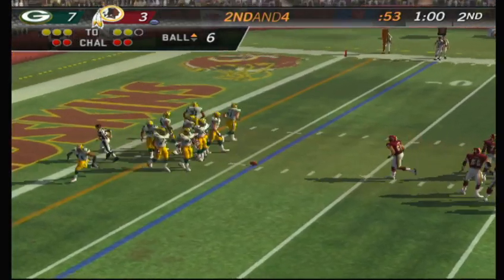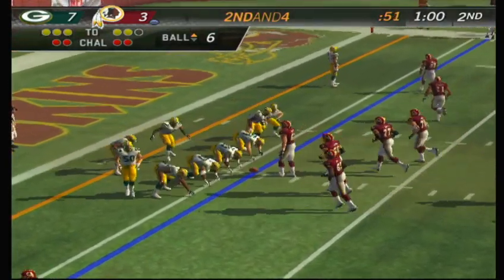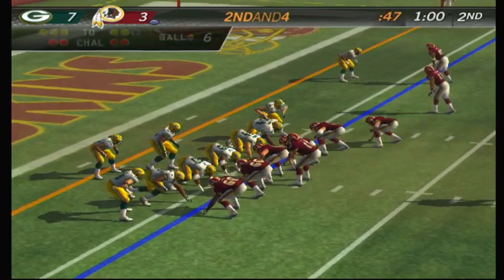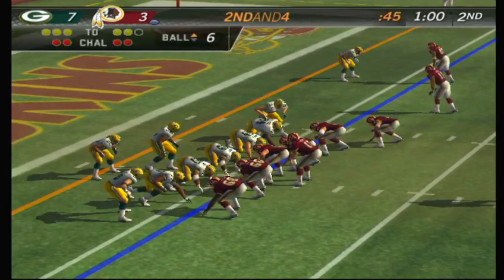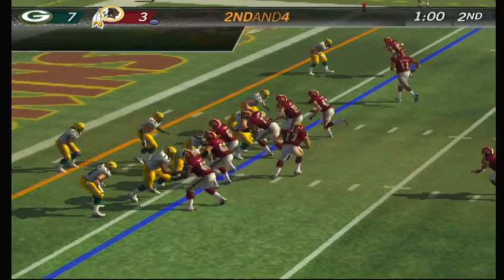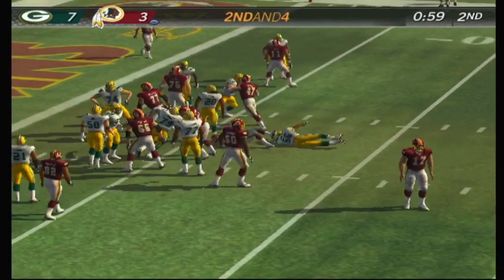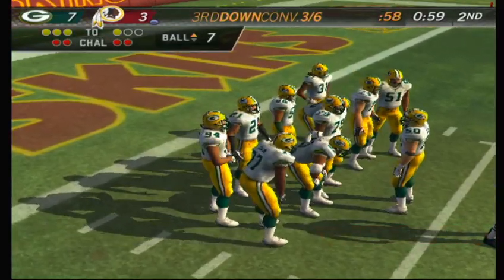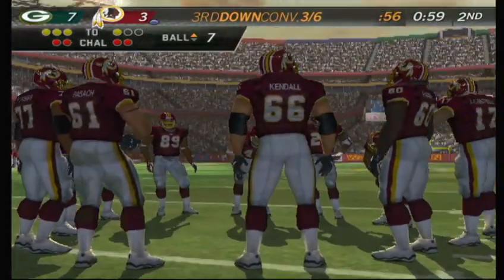And this is the ninth play of this drive. They're inside the five. Looking for room. Nick Barnett is the man to bring him down. That's his third tackle. He came with the run blitz and bottled him up. You'll see him do that kind of thing a lot.